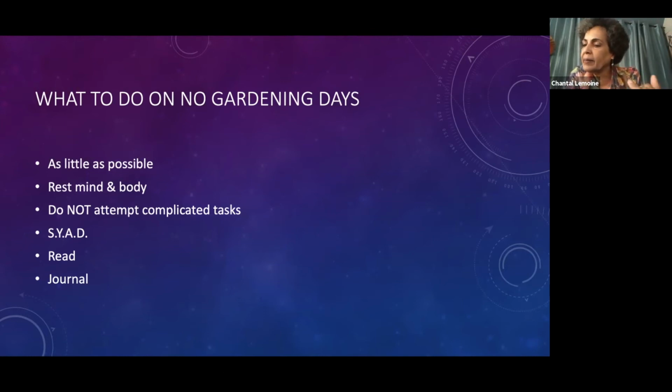And so on those no gardening days, you rest your mind and your body. You do not attempt complicated tasks. And you sit down, you read, you journal, and you dream, and you let your body recuperate. Your body needs it, just as the plants need it, just as the earth needs it. You need days of rest. And that's what I'm talking about, getting into healthy cycles. It really helps you, because otherwise, if I didn't look at the moon calendar, I wouldn't know this was not a good day to do complicated things.